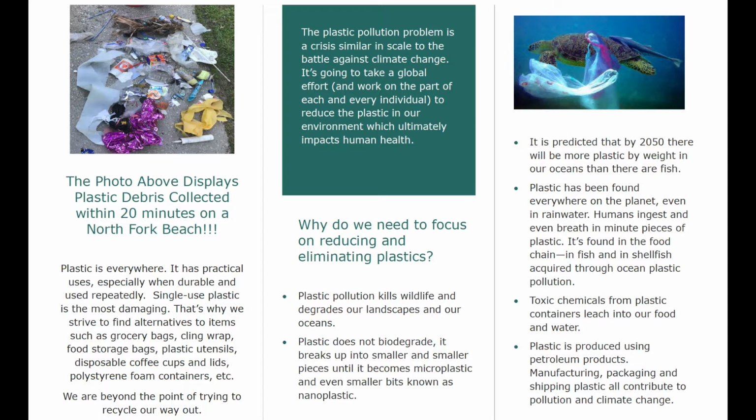Plastic is everywhere. It has practical uses, especially when durable and used repeatedly. Single-use plastic is the most damaging. That's why we strive to find alternatives to items such as grocery bags, cling wrap, food storage bags, plastic utensils, disposable coffee cups and lids, and polystyrene foam containers, etc. We are beyond the point of trying to recycle our way out.